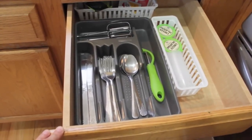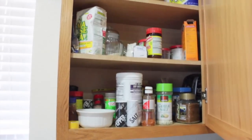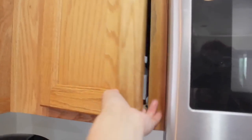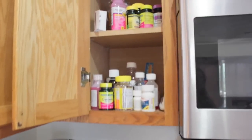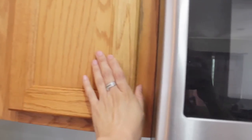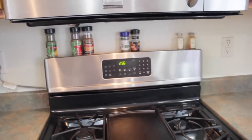There's a drawer here with all the spoons. And all of this right here have some of my condiments. And this one, we have all of our medicine. Right here I have more condiments.